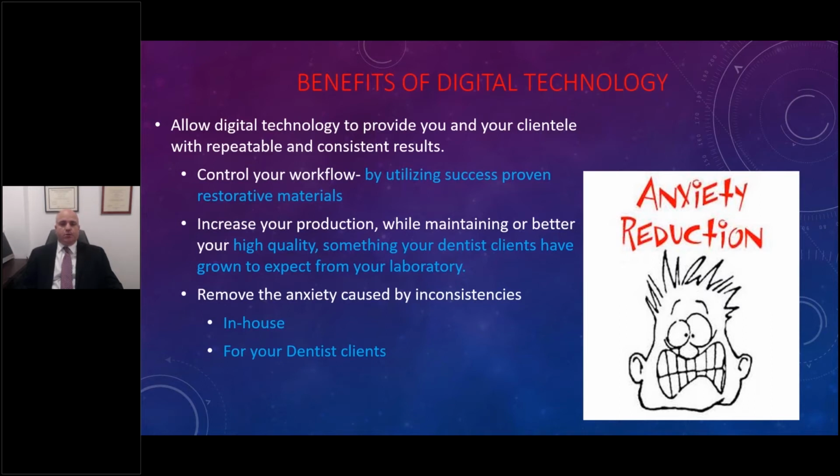So certainly, within the quality control, as it exits the laboratory or throughout the laboratory, there are sometimes remakes in-house. And this technology can certainly show and prove that it has gotten significantly easier and better, which all reduces the anxiety. And nothing more than, for the dentist, certainly the anxiety reduction.